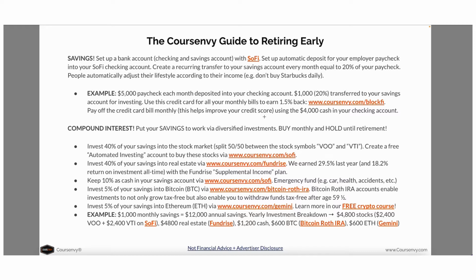So our portfolio breakdown, this isn't financial advice, but what we suggest and use for our own portfolio. First, of this $1,000 we saved, or 20% of our monthly paycheck, 40% of this savings we invest into the stock market, which we split between two stock symbols, VOO and VTI. So VOO and VTI are the stock symbols.